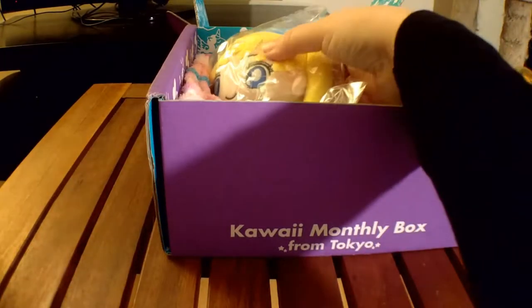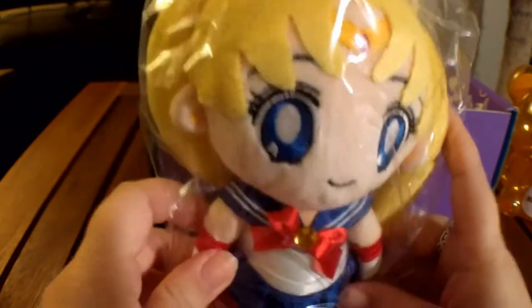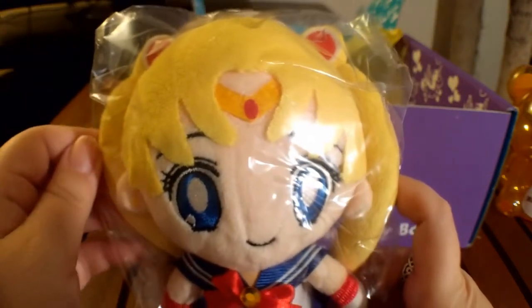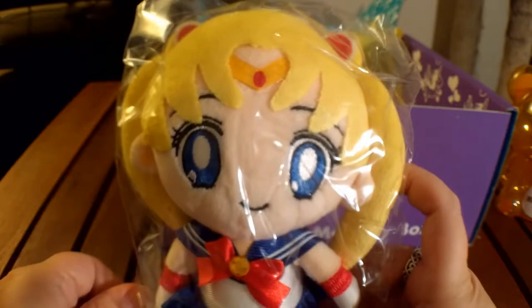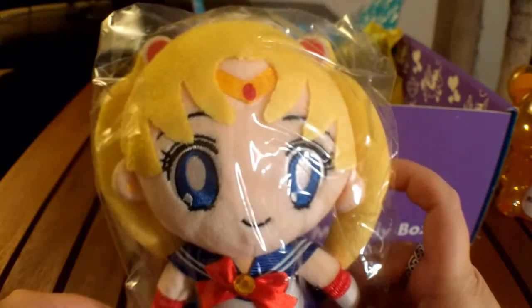Okay, you can touch the Sailor Moon. Yay, Sailor Moon plushie. Oh my god, so happy. And Sailor Moon, isn't that one your favorite? Well, she's not my favorite, but she's definitely not the one I hate the most. Is that Neptune? No, I like Neptune. Mars? No. Pluto? No. One of the other ones, not the main five. Yes.